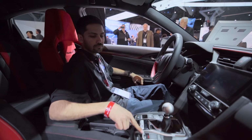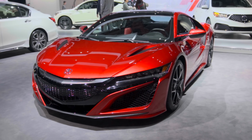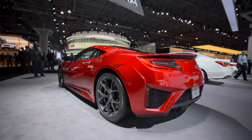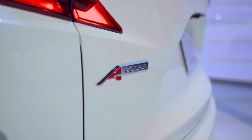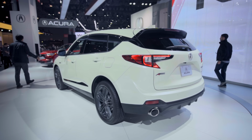Oh. Wait. No. While we're talking about Honda, let's pour one out for the new NSX. Despite being a good car by most accounts, they're just not selling, so Acura is back to the tried and true formula of selling SUVs to soccer moms.